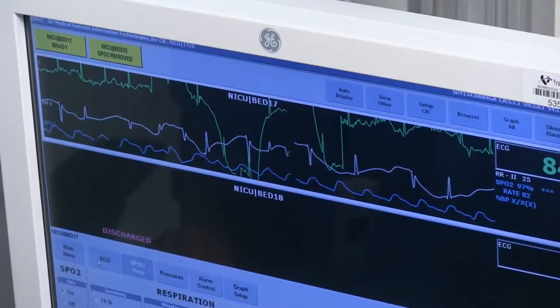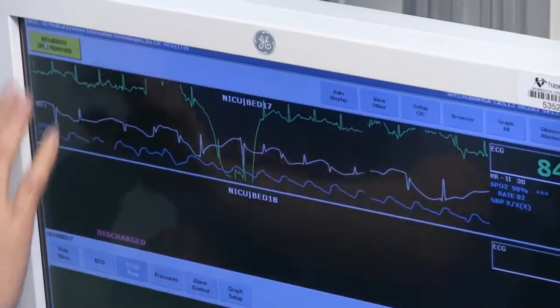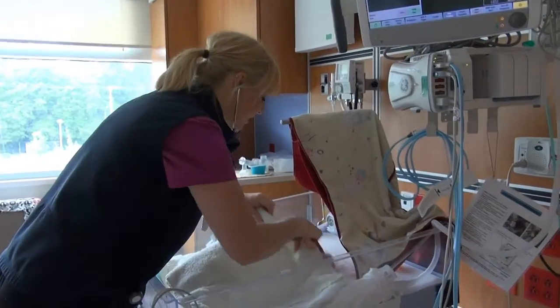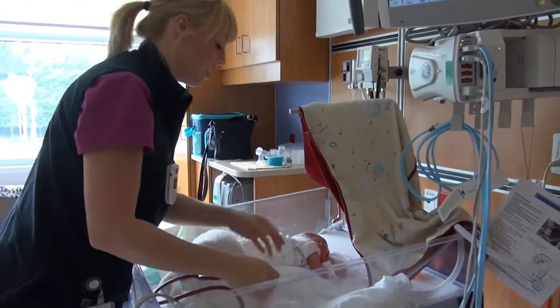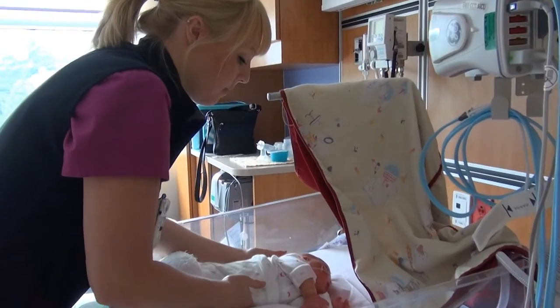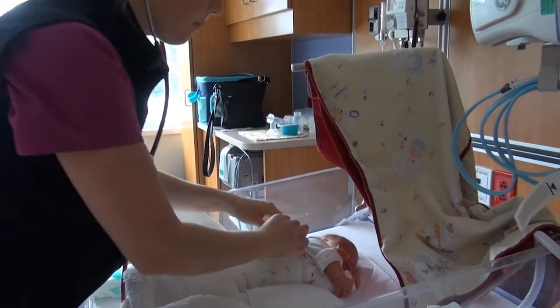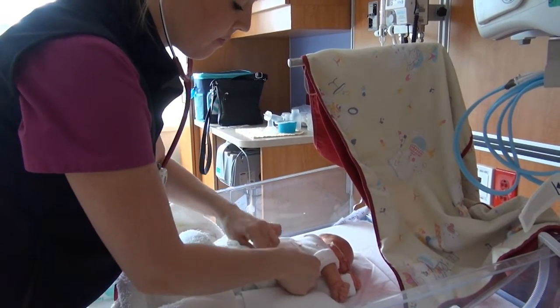While in the NICU, your baby will be attached to several pieces of equipment to monitor their heart rate, breathing, and oxygenation. Your baby may be attached to other tubes or other equipment to help them during this time. Your baby's nurse will be happy to explain the equipment or address any questions or concerns you may have.